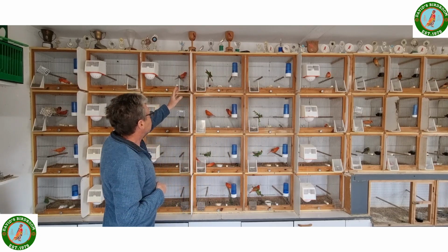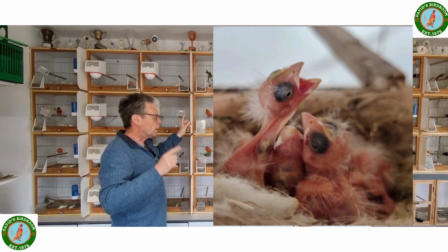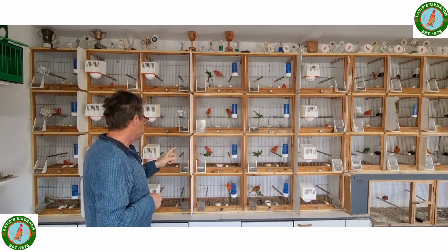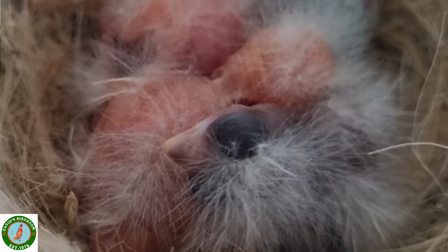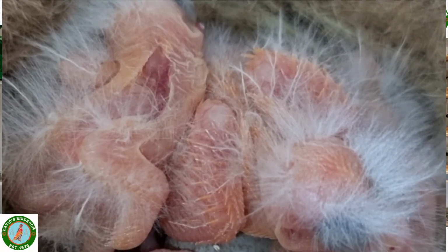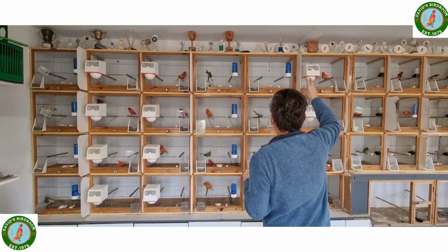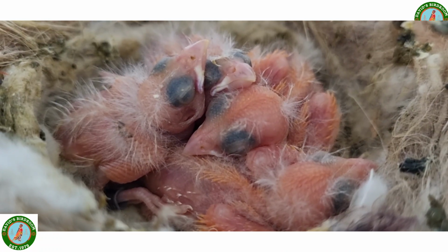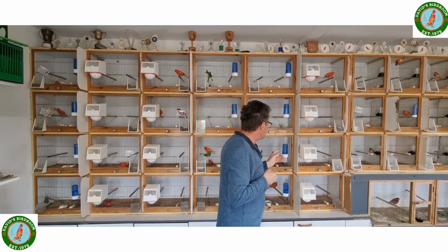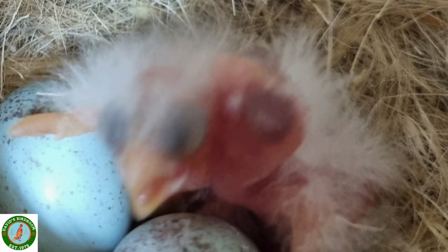Number 5 has got young ones. Number 6 only laid one egg. Number 7 has got 2 young ones. And number 8, there's 3 young ones, I think. Number 9 has laid and will be due next week. 10 has got 4 young ones. 11 has got young ones, probably 2 or 3. 12, my Isabels, have got 2 or 3 young birds.